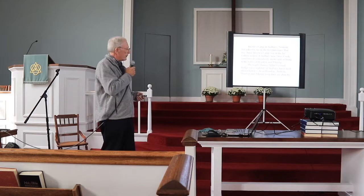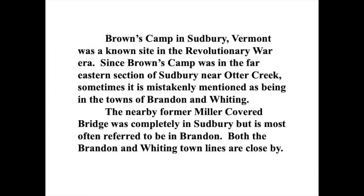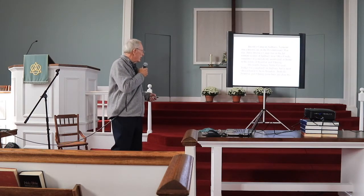Now you have to be very careful when you read about Brown's Camp, because different sources cite it being in different places. It has always been in Sudbury. Some say it was in Neshobe, the original name of the town of Brandon, as it was established in 1761, but the town of Neshobe changed its name to Brandon in 1784. It is also located close to the Whiting town lines, but the correct thing is Brown's Camp has been in Sudbury.